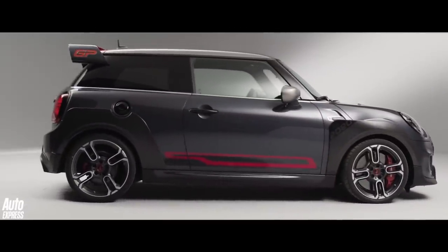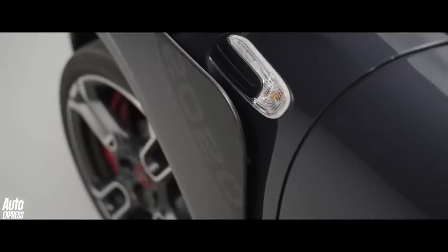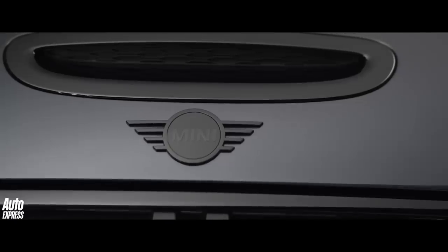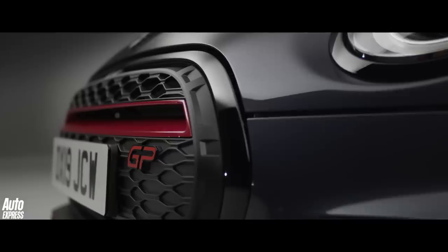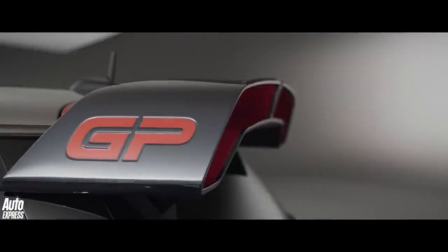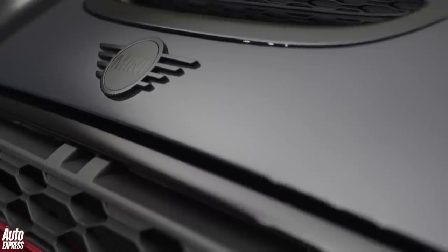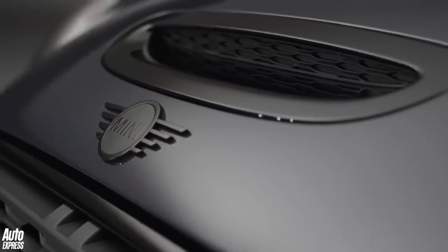The John Cooper Works GP, or more easily referred to as the GP3, is Mini's final 60th birthday present to itself. Like the two previous GPs, production is limited, 3,000 worldwide, with 575 staying in the UK. Now, you won't be confusing the GP with any other Mini in the range, because just look at this front end, it is bonkers, isn't it?